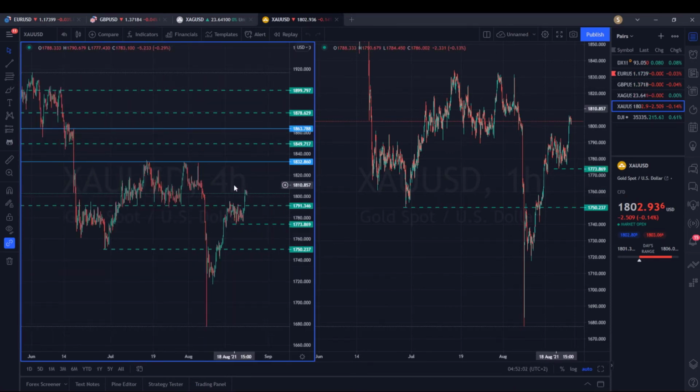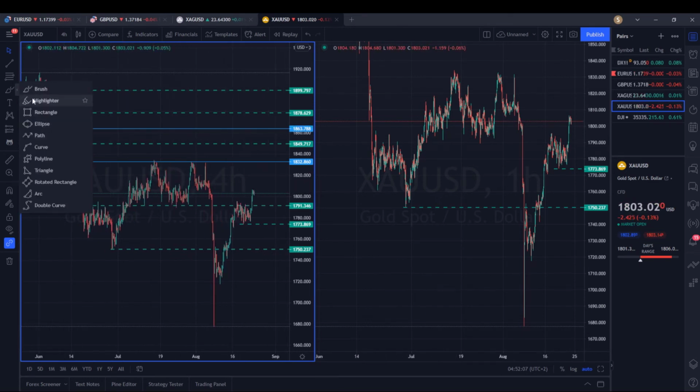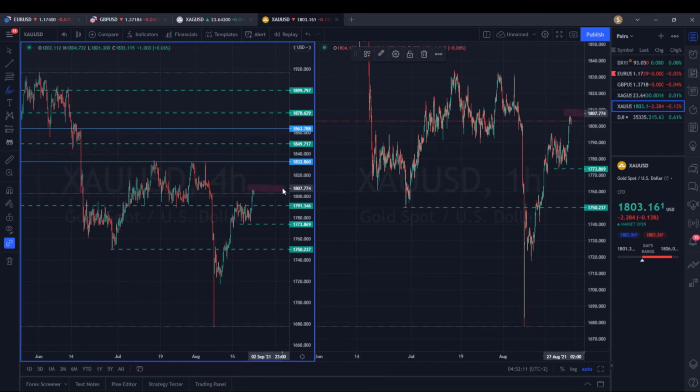Let's move to gold on the H4 time frame as well. As for now, I think it is trading below the psychological level 1800, which is this area. So I think the pair might go downwards, in case it shows bearish evidence below it, to target 1770. So I think we are bearish as long as the pair is trading below 1800.